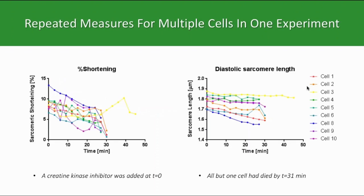Another thing that you can do is do repeated measures. This was a simple experiment. We just followed 10 cells. We added a creatine kinase inhibitor. It's supposed to kill the cells. We know that from past experiments, and it nicely does.